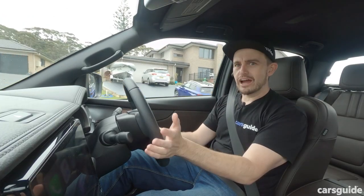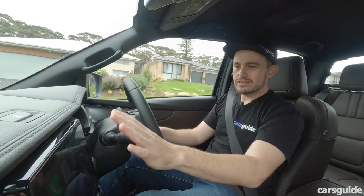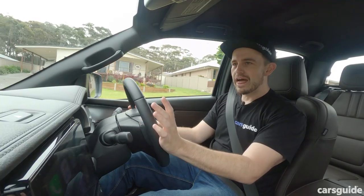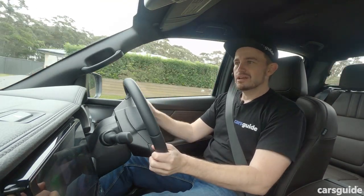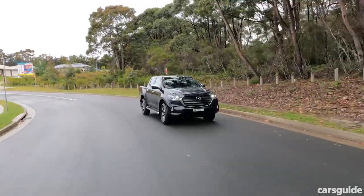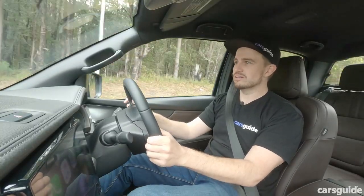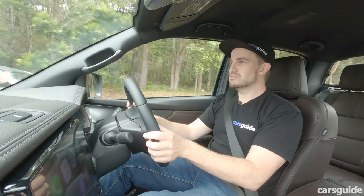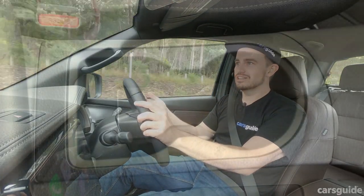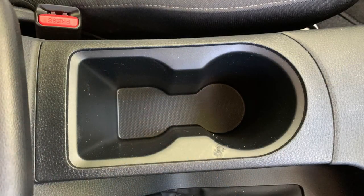BT-50, despite what some other people are saying, it does have some interior differentiators compared to D-Max. If you've watched any of the BT-50 videos that I've done, you'll know that it really annoys me that they've taken away the pop-out cup holders on the edges of the dashboard that you get in the D-Max, because the D-Max's center cup holders are more like what you'd put a protein shake in. They're large. They're for a bottle, not a cup.